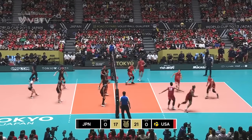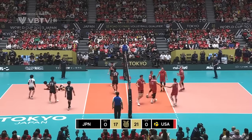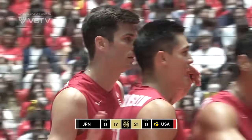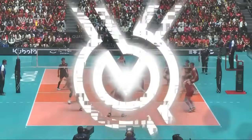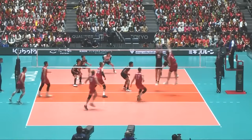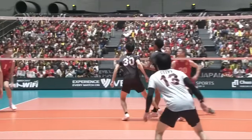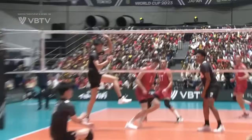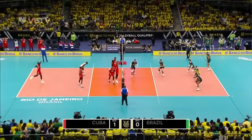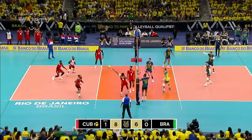Japan have set across the entire width of the net. Christenson. Oh, what a move that was from Micah Christenson. Spinning and spiralling with the set. This was sensational. Watch Christenson here. Absolutely fantastic. How did he do that? That was magic from Micah Christenson. And Matt Anderson unloaded that squad. And here, they've not been at their best.